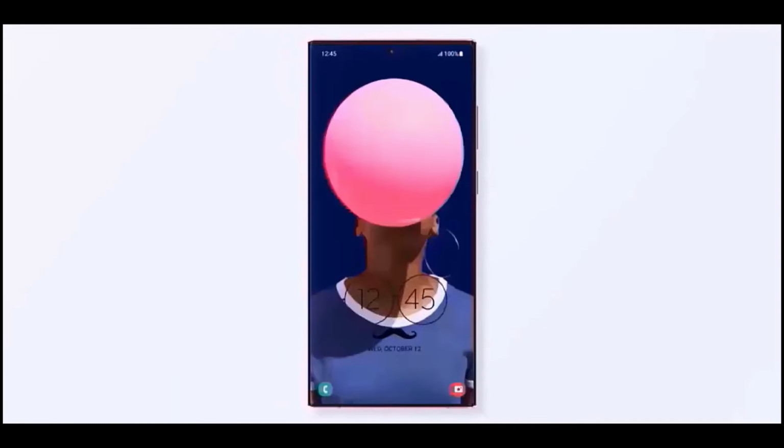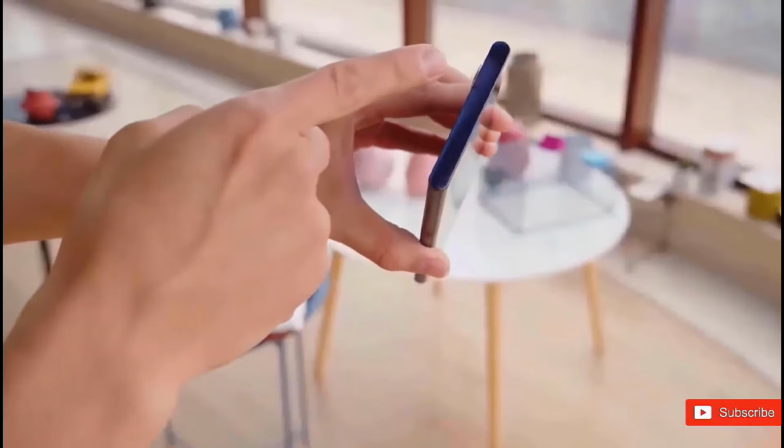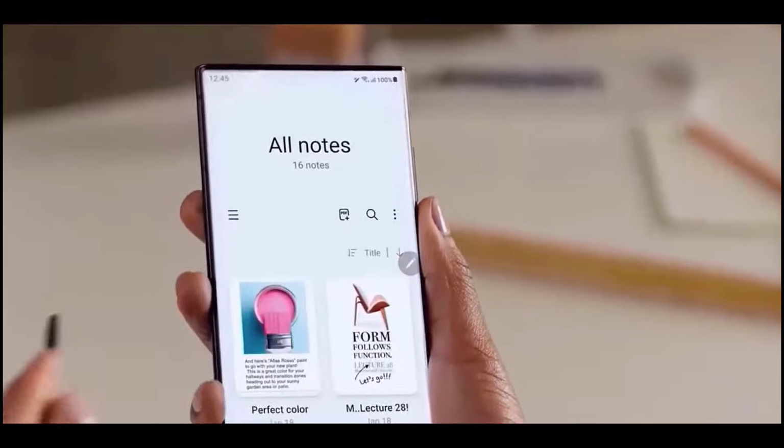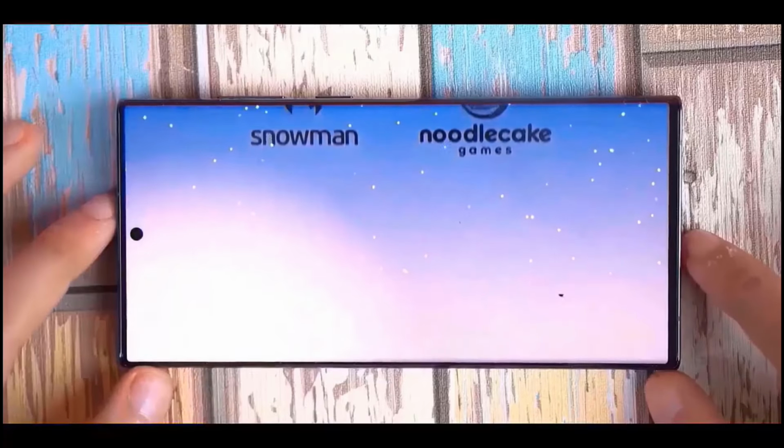Even though there is just one render of the screen, it seems that Samsung is continuing with a flat display design. The S Pen is also shown in the pictures, indicating that it will be back, which will appeal to fans who enjoy the extra features.